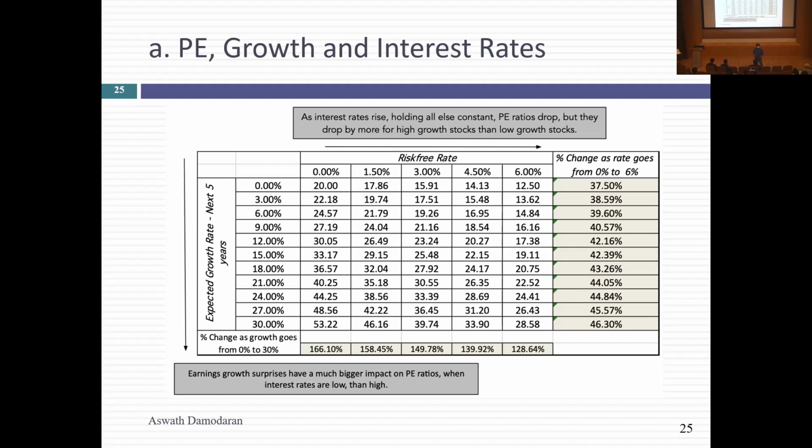But here's where it gets interesting. So let's assume this is the entire market. You have companies with 0% growth rate, 3% growth rate, 6% growth rate out there. We're in an environment now where everybody's talking about interest rates going up. One of the big questions is, who's going to be hurt more by interest rates going up? Is it high growth companies or low growth companies? Is it tech companies or food processing companies? I tried to answer the question by looking at the percentage change in the PE ratio for each group. If you're a very low growth company, you're still affected by interest rates going up, but you're affected less than high growth companies. Intuitively, why is that? Why are high growth companies affected more by interest rates going up? Because more of their cash flows are farther in the future.